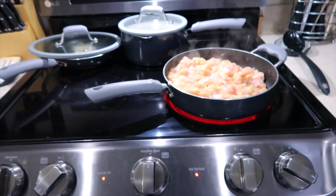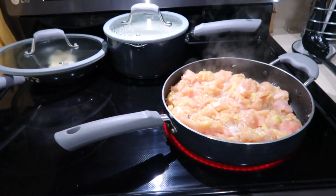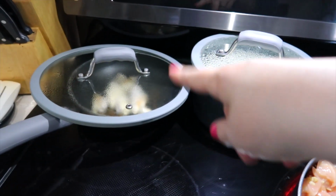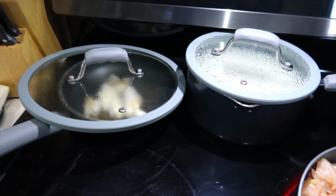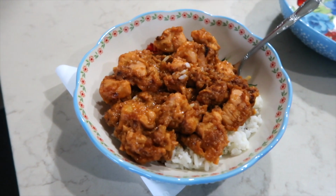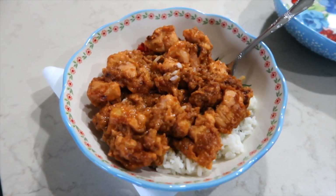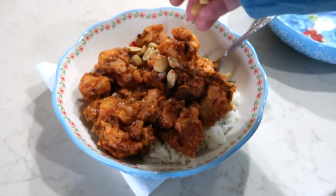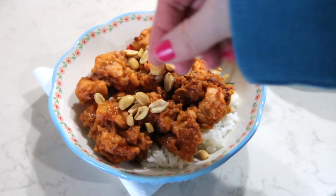Then over here on the stove, I have the chicken going. I have rice in the pan setting up, and Cooper has a little bit of just normal chicken frying up. This is completely optional, but I had them in the pantry, which is good because we enjoy this part. You can put peanuts on the top of it if you so choose.